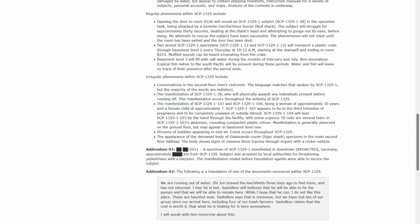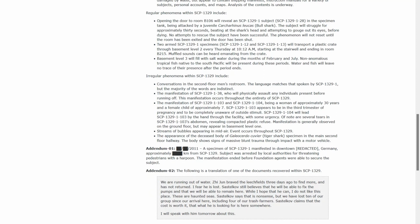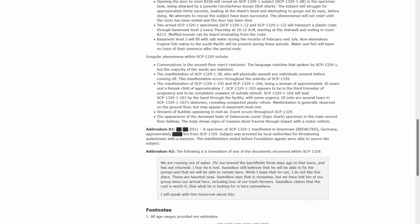Two armed SCP-1329 specimens will transport a plastic crate through basement level 2 every Thursday at 10:12 a.m., starting at the stairwell and ending in room B215. Muffled sounds can be heard emanating from the crate. Basement level 3 will fill with salt water during the months of February and July. Non-anomalous tropical fish native to the South Pacific will be present during these periods. Water and fish will leave no trace of their presence after the period ends.